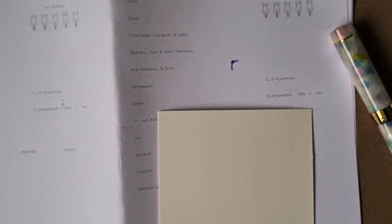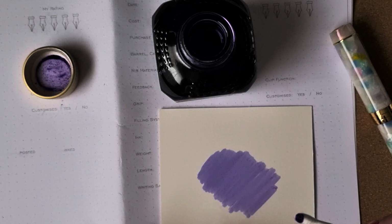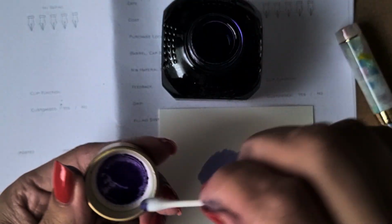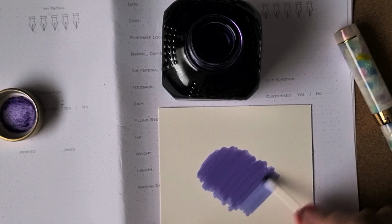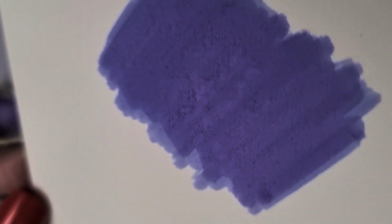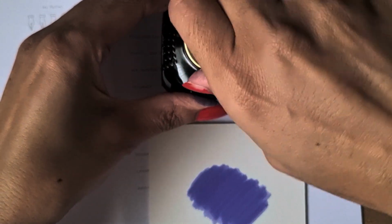Next we have, let's do sapphire. Wow, that's almost purple. I'll get a bit more. That's amazing. Beautiful. Very beautiful.